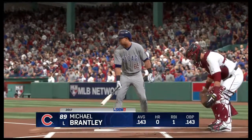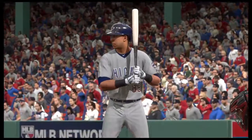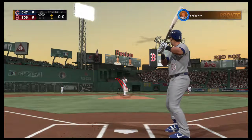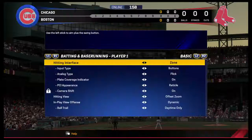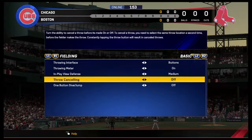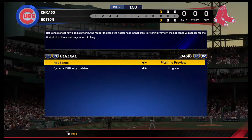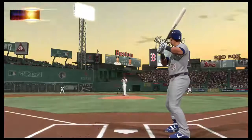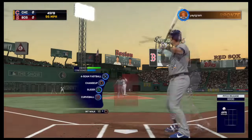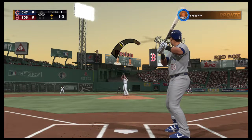Here's Michael Brantley. He'll get us started in this one under the lights. Tonight for the Cubs, center fielder Michael Brantley. And he'll step off and try again. And we are underway from Fenway as the first pitch of the night is taken for ball one.